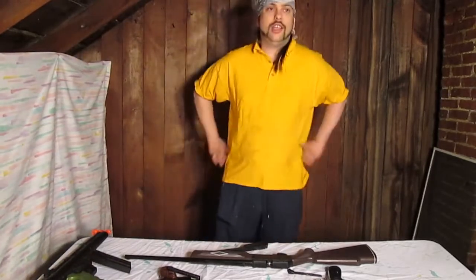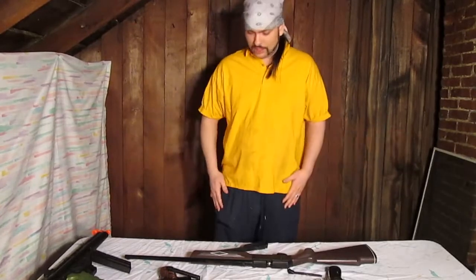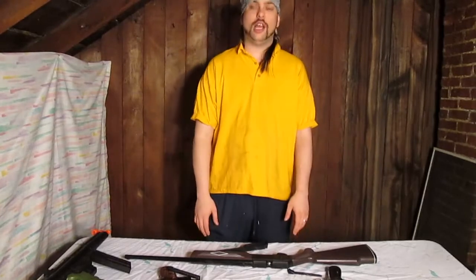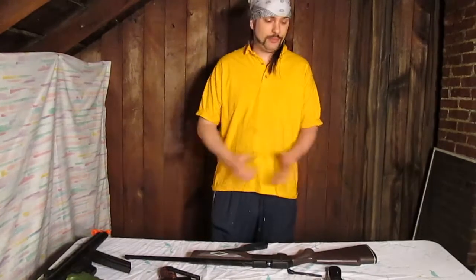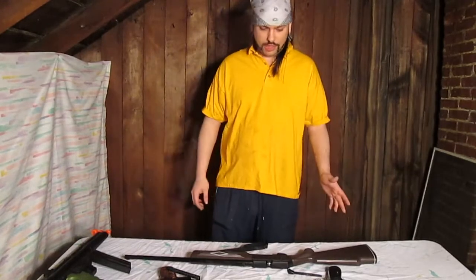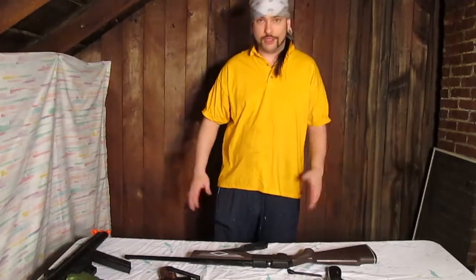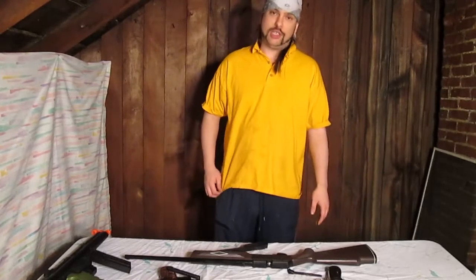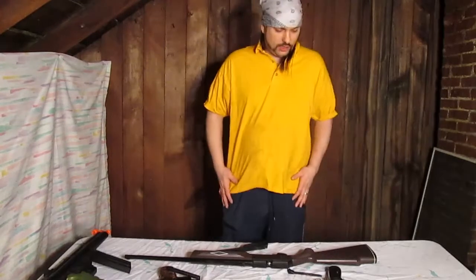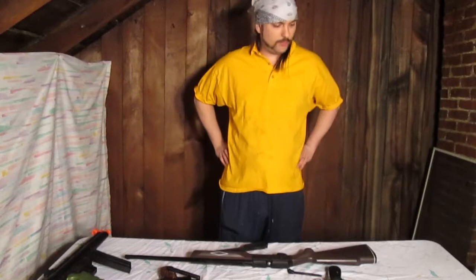My name is Nathan, and today I'm going to be showing you my collection of air guns. Well, first off, I will tell you that my guns are not in pristine condition. They're not broken, but one is, and I'm not showing you that. That's the Merex XPG. The magazine doesn't hold BBs anymore. Anyway, this is my setup.